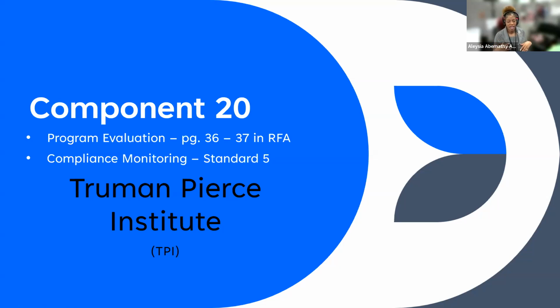At this time, we're going to have Erica come along, and she's going to talk to us a little bit about component 20, which is part of your RFA on pages 36 and 37. And then standard 5 is going to address the program evaluation part. She talked a little bit about it the last time we met, but she's going to go a little bit more into detail and give us some examples. And of course, we all know that Erica is with Truman Pierce Institute, TPI.